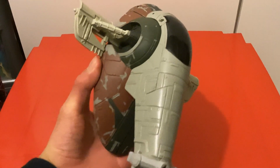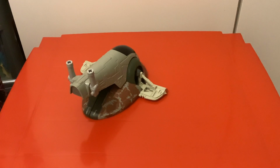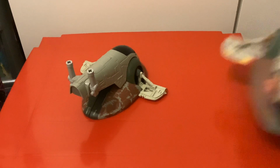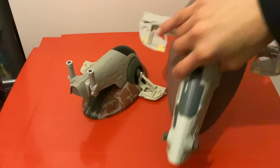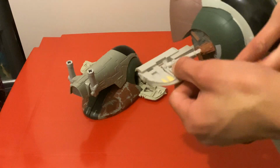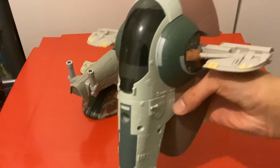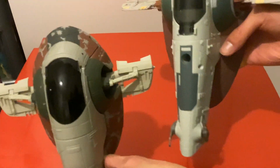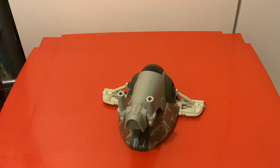Looks really cool, fantastic. Actually, if I compare it to one from Hasbro from 2015, it puts it to complete shame. As you can see, nowhere near as much paint apps as this other one. It's twice the size, and this does work. So you do have it flying properly. Just look at the better one here. This one's all plain, and this one's got the dirty marks and battle damage all over it, which is much preferred. Anyway, so that's that.